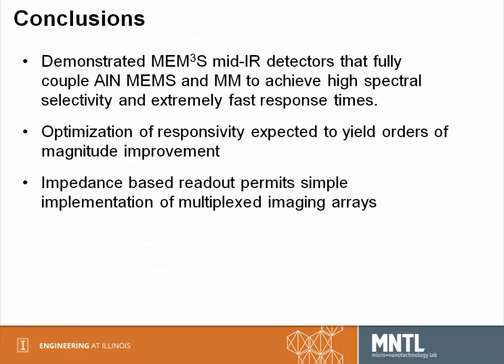In conclusion, we've demonstrated a MEMS detector that fully hybridizes aluminum nitride MEMS and metamaterial absorbers to achieve high spectral selectivity and fast response times. Although our responsivity value is not as high as it could be at the moment, we expect that by optimizing our readout circuit and improving our fabrication process, we can have orders of magnitude improvement and improve upon the current state of the art. Additionally, our impedance-based readout permits scaling to multiplexed imaging arrays that maintain the speed of individual detector units.